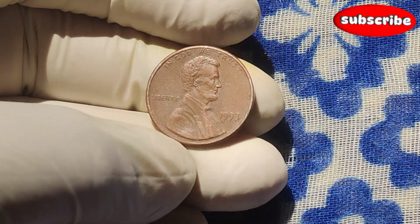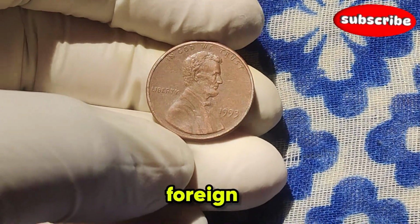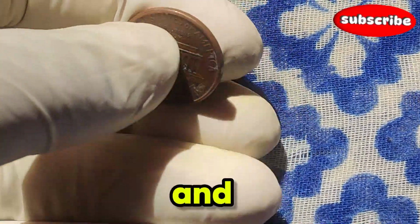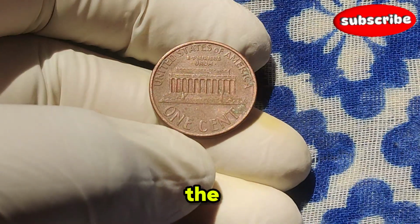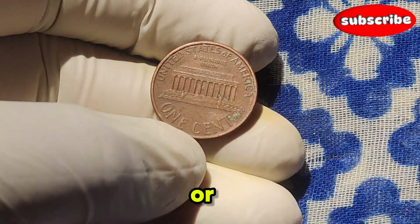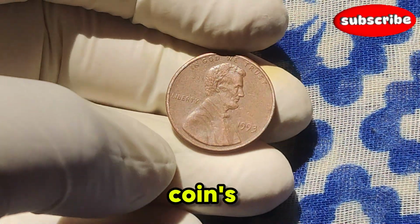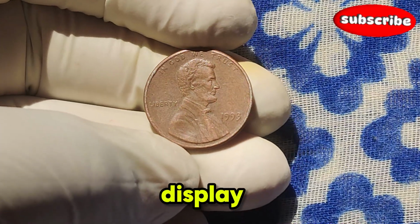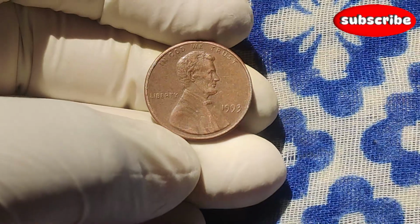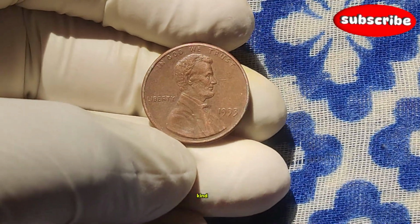Another type of mint mistake involves strike-through errors. These occur when a foreign object such as grease, dust, or metal fragments becomes trapped between the die and the planchet during the strike. The object prevents part of the design from forming properly, leaving an unusual depression or missing detail on the coin. Strike-through errors can create fascinating patterns across the coin's surface. Some display irregular shapes while others reveal the texture of the material that was struck into the coin. Because every strike-through error is unique, collectors often treat them as one-of-a-kind pieces.